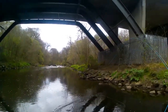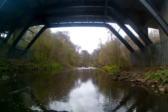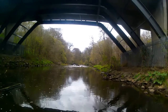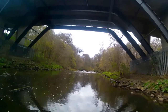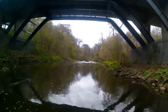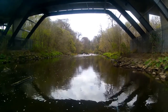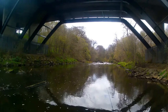Oops, bad cast. Shake of the head. A very reasonably priced river, £38 for a season ticket, which covers salmon, sea trout and brown trout, all of which can be caught in the river. And it's one of the best trout rivers I've ever fished when it's on. You know, I've caught over a dozen fish in a couple of hours, but then other days like today it can be slow and frustrating and difficult. The water's only about 18 inches deep here. It's crystal clear, there's food everywhere, so it's really just a lottery if you catch a fish or not.